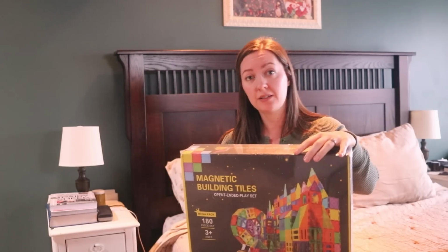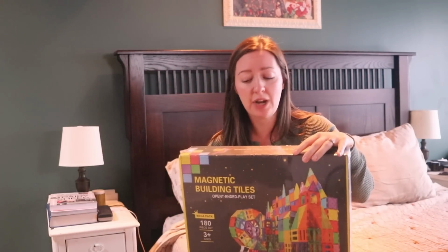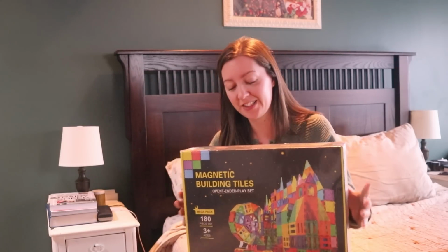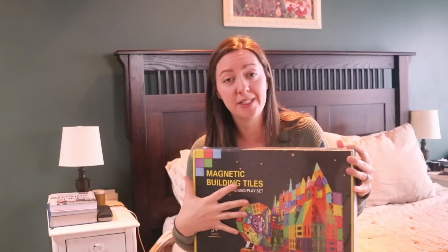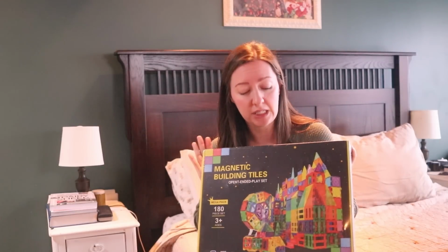We have a set. He plays with them nearly every day. He makes garages and airplane hangars and trains and buildings and all sorts of stuff with them. And he's always asking for more because he wants to build bigger things. So I got him this nice big set here. It has some items in it that we don't have, like windows. I think there is a train base with wheels on it. So he is going to love this.